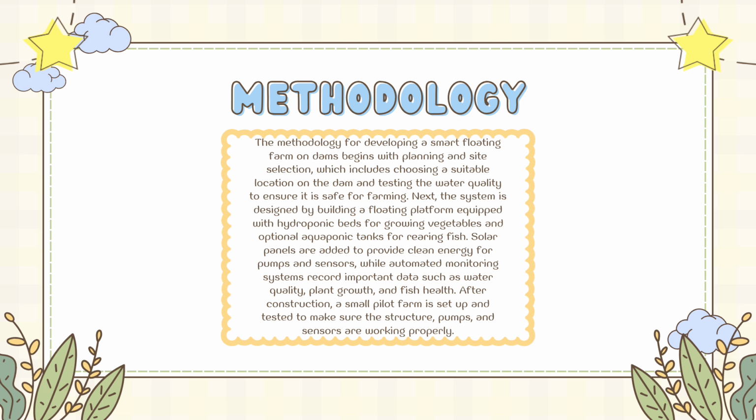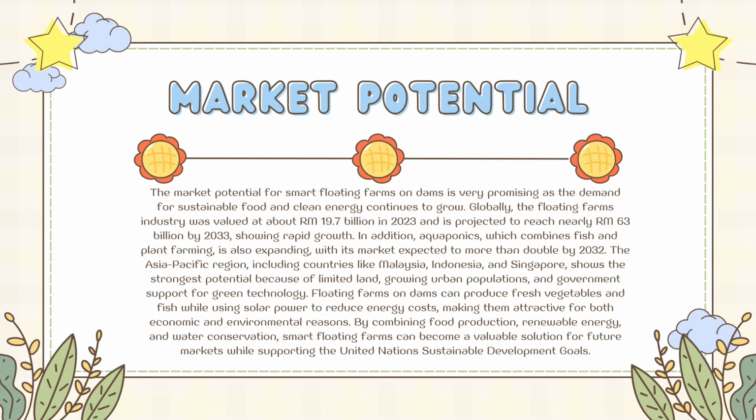The methodology for developing a smart floating farm on dams begins with planning and site selection, which includes choosing a suitable location on the dam and testing the water quality to ensure it is safe for farming. Next, the system is designed by building a floating platform equipped with hydroponics beds for growing vegetables and optional aquaponic tanks for rearing fish. Solar panels are added to provide clean energy for pumps and sensors, while automated monitoring systems record important data such as water quality, plant growth, and fish health. After construction, a small pilot farm is set up and tested to make sure the structure, pumps, and sensors are working properly.